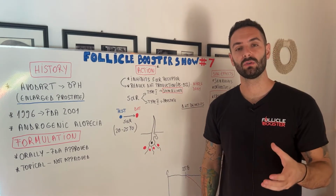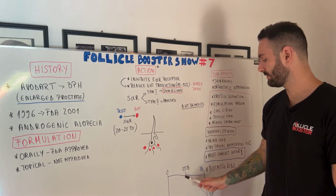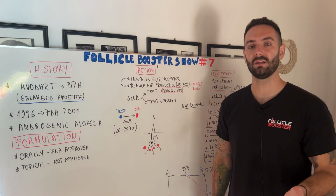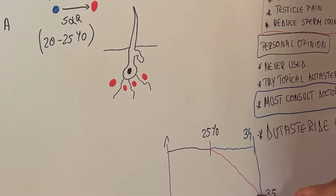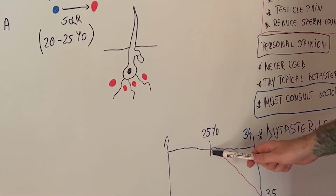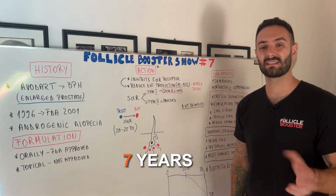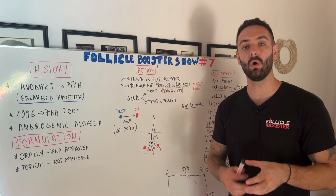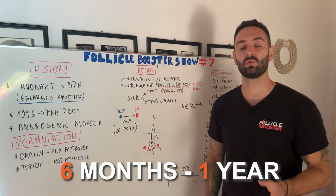Now I want to show you the Dutasteride graph, which is pretty similar to finasteride. If you go until age 25, you start noticing some hair loss and you decide to take Dutasteride. If you wouldn't take this medicine, the regression will be constant, but if you take Dutasteride, you see the blue line, you will keep the scalp hair. But after 3 years, 7 years, 12 years, if you decide to go off Dutasteride, the hair will regress back to its initial state in 6 months to 1 year maximum.